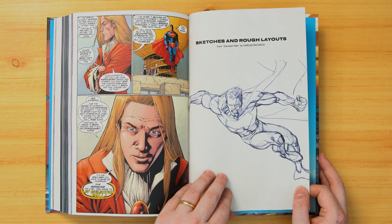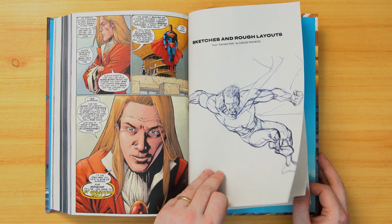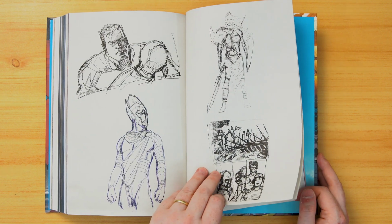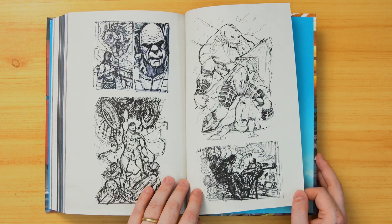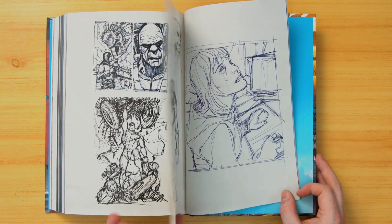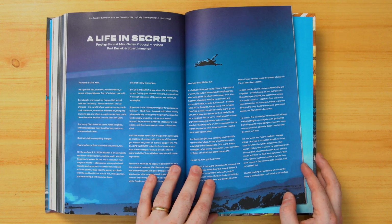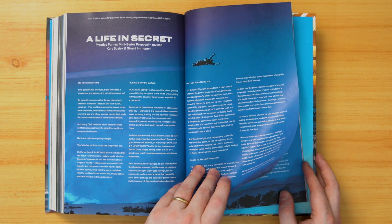Let's jump into the extras. So now we don't get a lot of extras, but we do get some sketches and rough layouts. So you get to see Superman and some cool moments and a life in secret. And then I think them talking about the Prestige mini proposal series of Secret Identity.